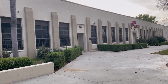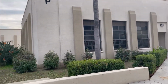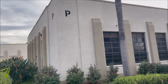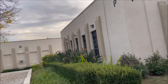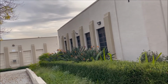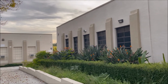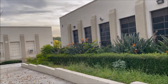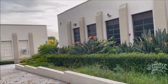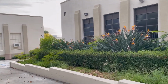So over on the south side of campus, the first building that we will see is the P building, which hosts many of our math classes. We offer both regular and honors levels of Algebra 1, Geometry, Algebra 2. After that, we have regular and honors math analysis, and then students can go all the way to Calculus AB and then Calculus BC. We have a very strong math program on our campus.